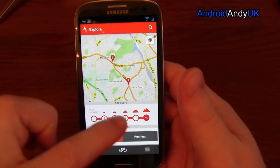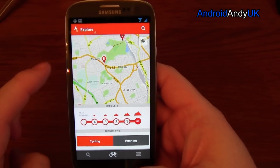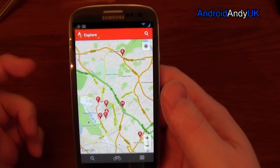I'm not sure what this bit is, to be honest. Oh, there's a filter perhaps for finding segments. So it's definitely nicely presented. The website itself is nicely presented as well, which I quite like.